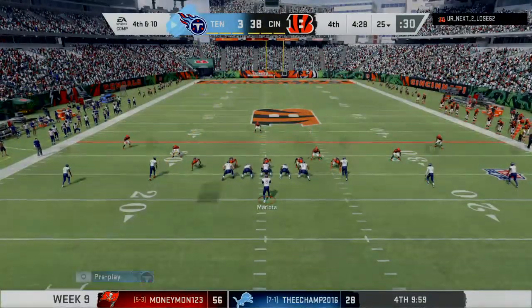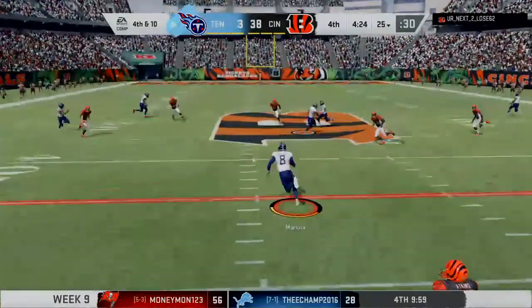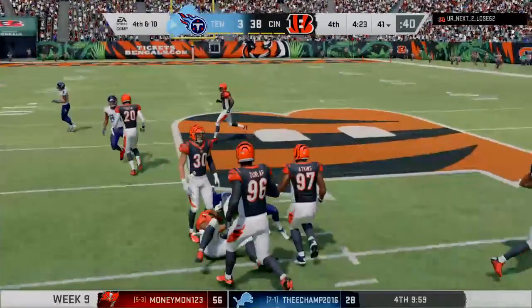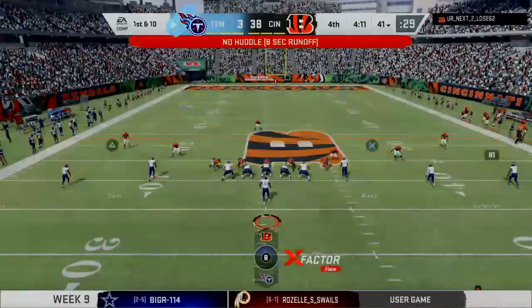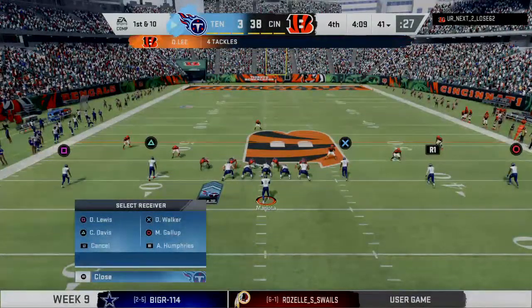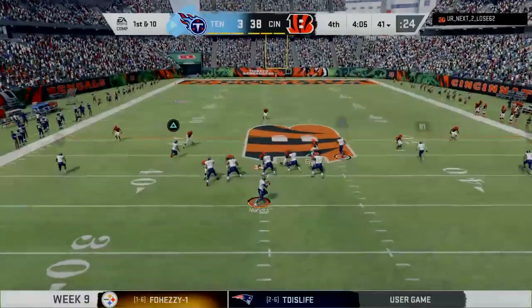So they'll go for it on 4th down. Mariota dancing to his left. And he'll slide down to avoid the tackle. A nice job there on the escape and scramble. A 1st down, a 16-yard gain. 2 first downs have him up to the 41 now for 1st and 10.